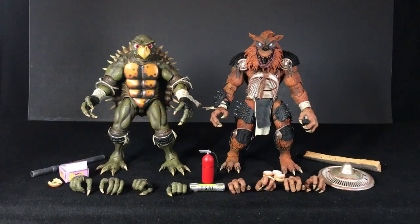Here's Tokka and Rahzar, finally free from their cardboard and plastic prison. You know, right off the bat, look at these guys. These guys look amazing. These are some of the best looking action figures I've ever seen, especially based off of a movie, because they look just like how they looked in the movie. And some of that might be because they're masks and suits, that they're able to capture the likeness so well. But regardless, they look fantastic.